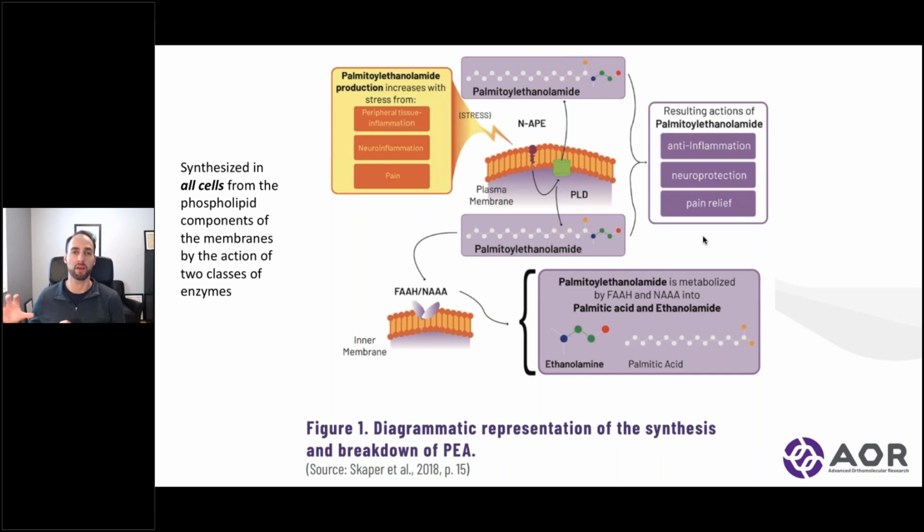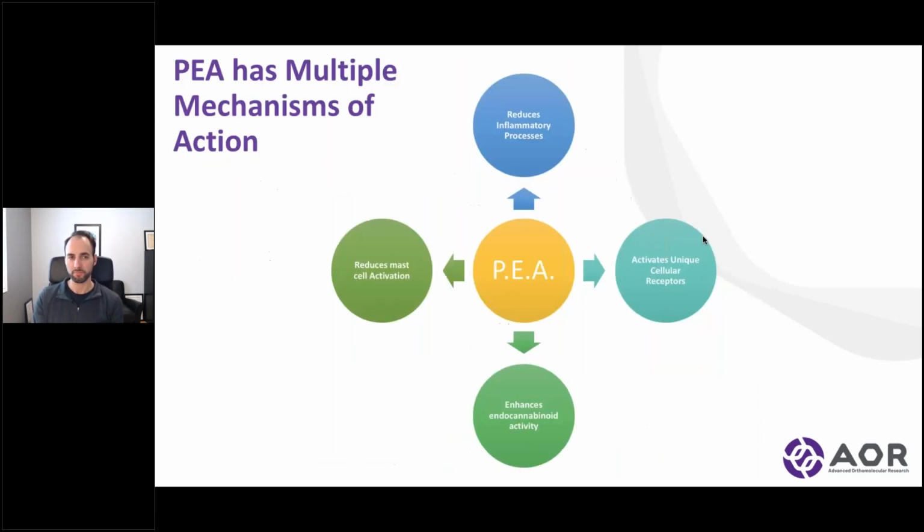It really is a true orthomolecule, which means the body normally produces it. Our body doesn't produce omega-3s; we have to consume them. So the analogy is very similar: as foundational as omega-3s are, so is PEA.